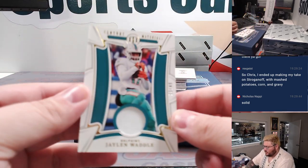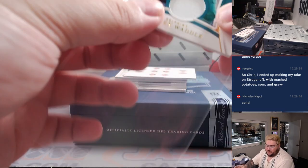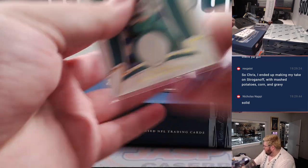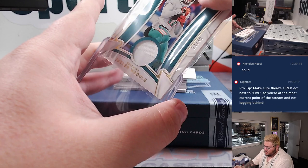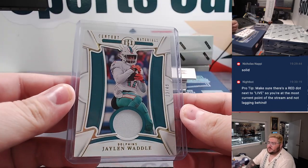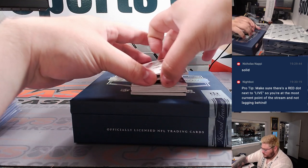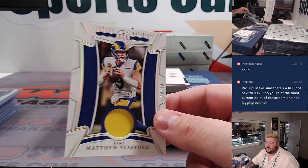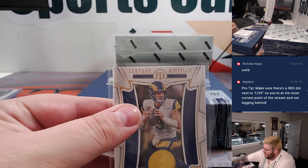Next up, Jaylen Waddle, 23 out of 49 on the Century Materials patch for the Dolphins. Spot three in the Detroit group, spot three going to go to Sean Maddock. Next up, Matt Stafford, 9 out of 10, yellow patch, Century Materials, the Rams, picked up by Raymond.